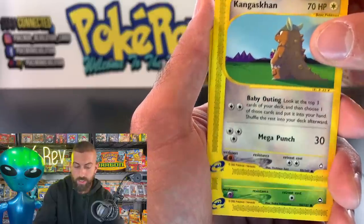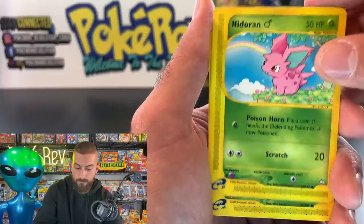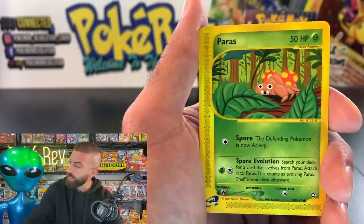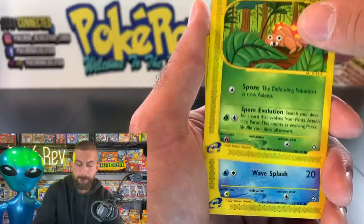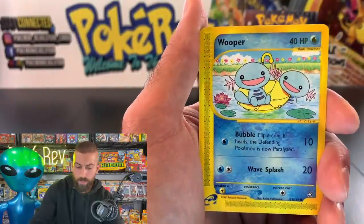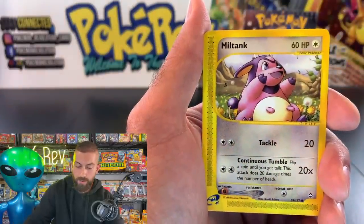Kangaskhan. We got a Nidoran. We got a Paris. Come on, come on, come on. Let's go. Let's go, alien. We got a Whoop Whoop. A Miltank.